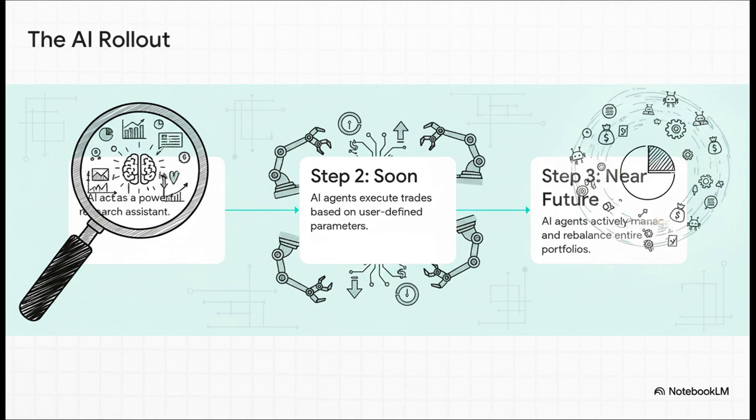We're in phase 1 right now, AI as your super smart research assistant. Phase 2 is right around the corner, AI agents that can automatically execute trades based on rules that you create. And then phase 3, the holy grail, AI agents that actively manage and optimize your entire portfolio 24/7 in real time.